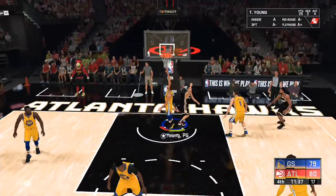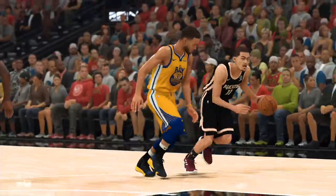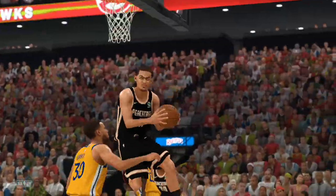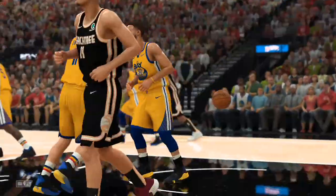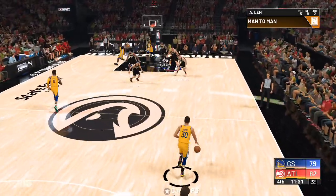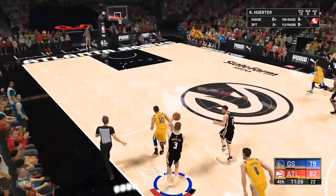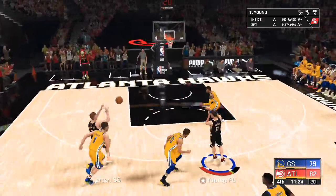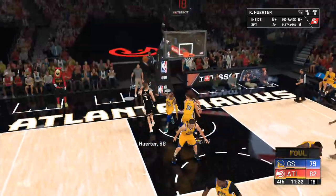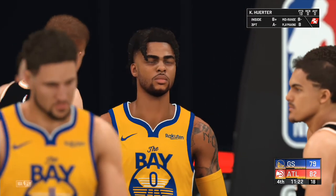And Young, here we go. Lays it up and in on the nice reverse. Young's got 27 points. And he's got such a great touch and feel around the basket. He made that reverse look easy. Warriors trail by 3. They get a hand on it. Passes it to Herter. And a lot of contact on that one, so he'll shoot 2 here. That's on D'Angelo Russell.